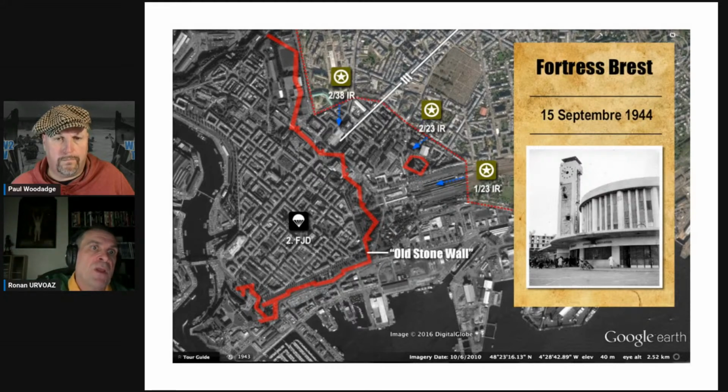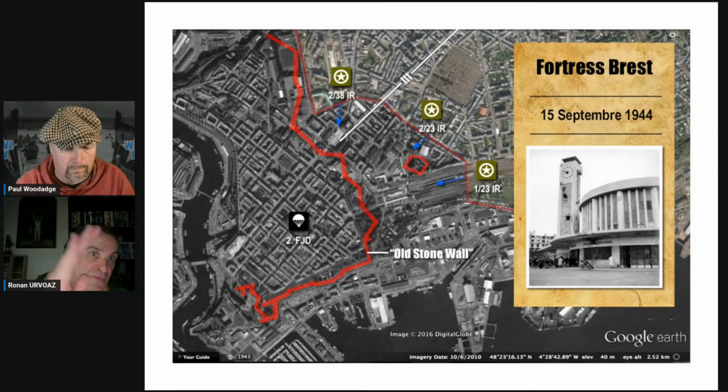And then the red line you see, this is the 17th century old stone wall, the Vauban fortification. That was the last line of defense, and that was the city center of Brest. And by that time, I believe Robertson, because the 9th Infantry Regiment grew closer to the wall because they had fewer strongholds to negotiate than the 38th and the 23rd. They still had the railway station and everything to negotiate before they reached the wall.